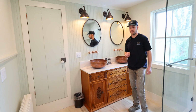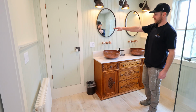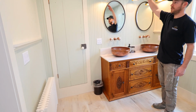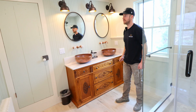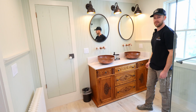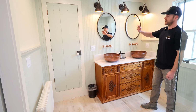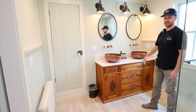One other thing the homeowner really wanted in this bathroom was a half wall wainscoting, which we decided to run all the way floor to ceiling at the vanity wall to give a feature. I think it's great because it just elevates the vertical lines of the vanity and just gives the light fixtures and everything a complete pop from floor to ceiling.